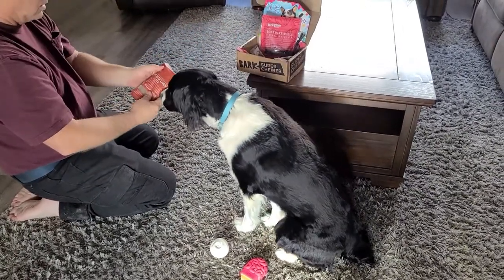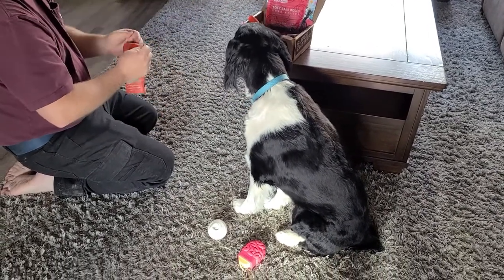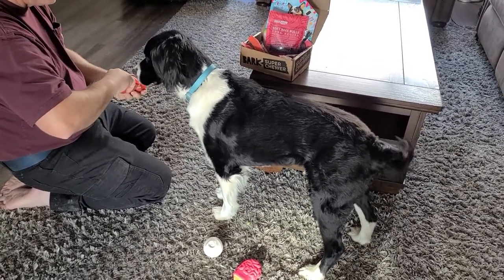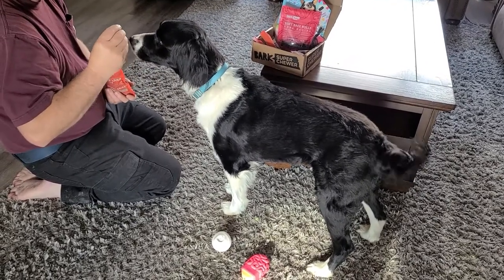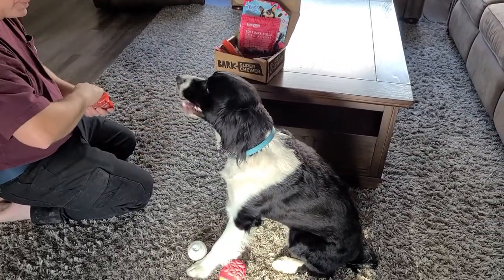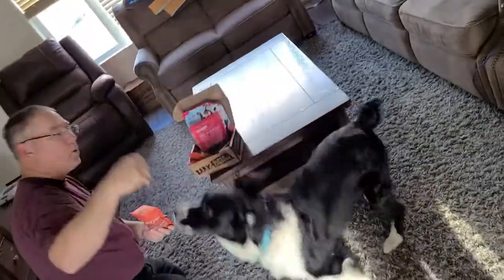100% beef liver. They're freeze-dried. How wonderful is that? Sounds terrible to me, but I bet you like it. Want to try one of these? What's your favorite trick? Oh, two paws? Two paws again. Can you do a different trick? Can you do some dancing? Dancing for me? Good boy.